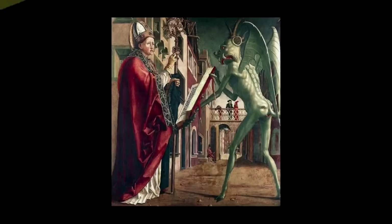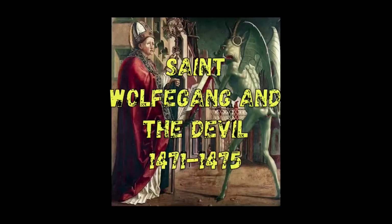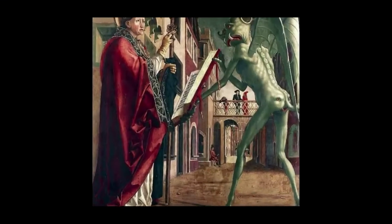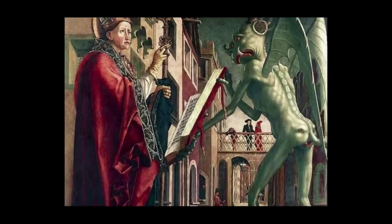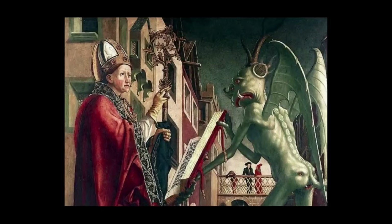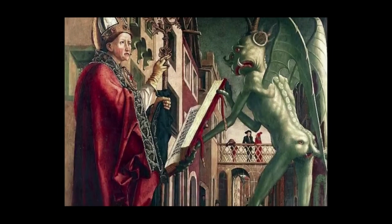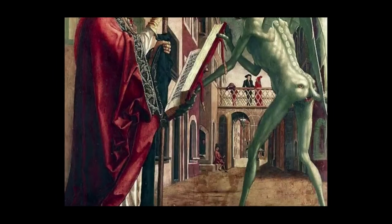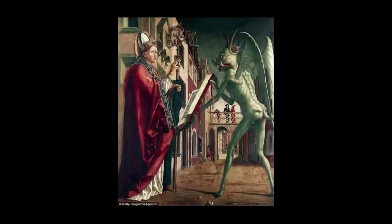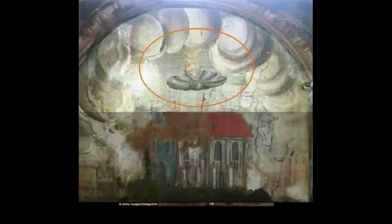So this is Saint Wolfgang and the devil, and it looks like the devil's showing him a book. Maybe it's the Bible. It's very interesting. Anyway, again, it's like the same sort of settings as Malta. I think there must be a strong connection between the Bible and the Knights Templar places like Rhodes. You know, you got Malta and the other islands around there, because they're all very, very similar and all very biblical. And this devil's even got a face on his bum. Just thought I'd point that one out.